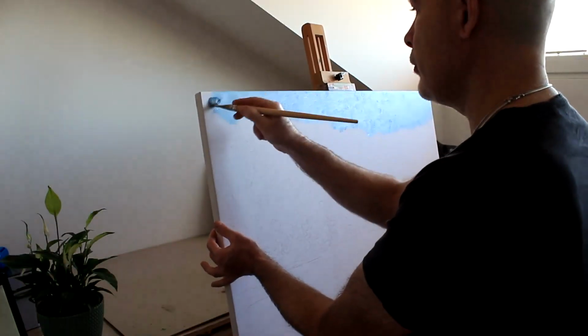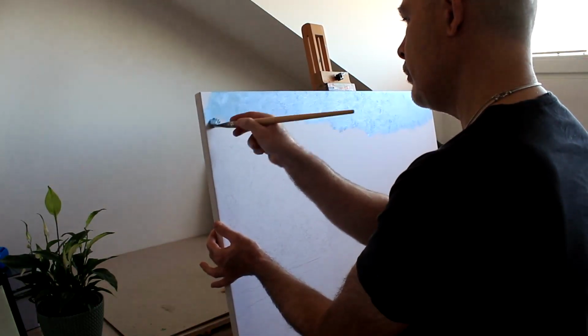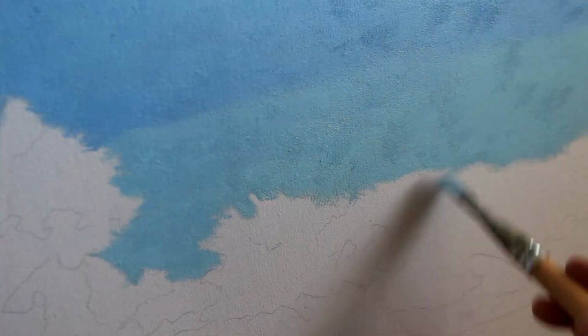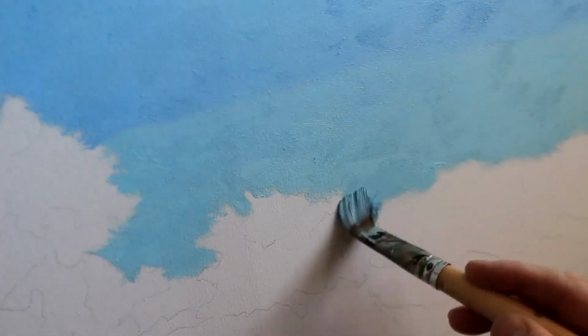I've had to really think about the way in which I'm going to approach it, and knowing that it's going to be impossible for me to do it in one day, I've basically divided it into 3 sections, which would be the sky, the rocks, and then the last one would be the sea.